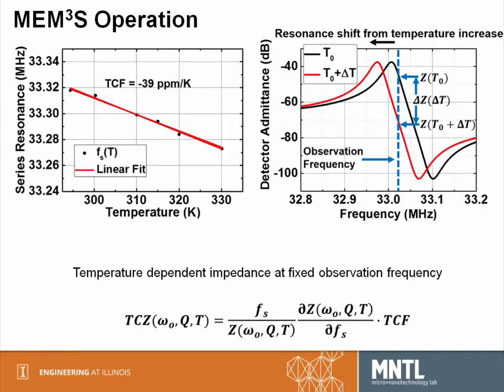As infrared light is absorbed, the resonator heats up, and this causes a decrease in resonant frequency as the material softens and thermally expands. This is characterized by the temperature coefficient of frequency, which we measure to be minus 39 parts per million per Kelvin. And as the resonance shifts downward at a fixed observation frequency, we can detect a change in impedance, shown here.